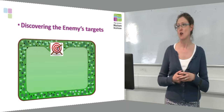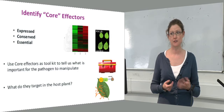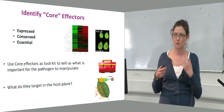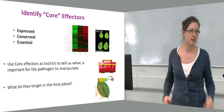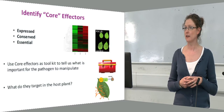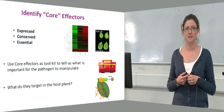And what I mean is, I said before, Phytophthora has 500 RXLR effectors. They have other kinds of effectors as well, but we're interested in the RXLR effectors. And basically, we don't think all of these are expressed. We don't think every isolate of Phytophthora has all 500, and we don't think all of them are essential.